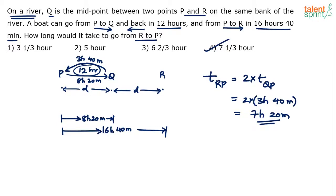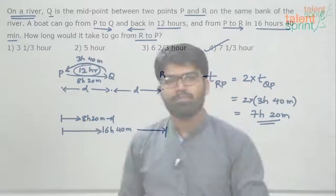Okay. So the total time required from P to R is 16 hours and 40 minutes, which means half of the distance will take only 8 hours and 20 minutes. So P to Q is 8:20. So obviously Q to P should be 3:40. Only then the total will be 12 hours. If Q to P is 3:40, then R to P will be twice of Q to P. Right? So 7 hours and 20 minutes, option 4 is the answer.